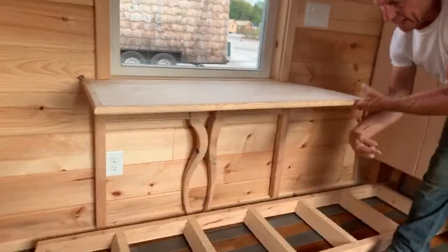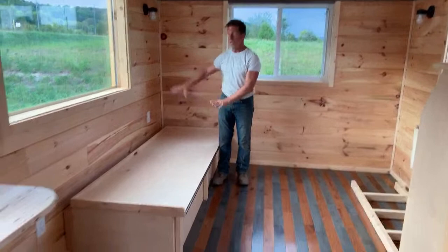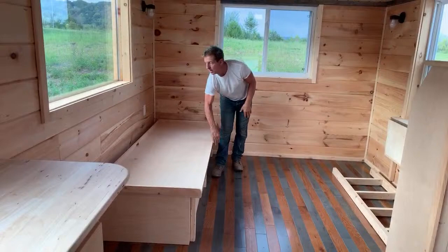Made her a beautiful table. She loves this because she can have dinner, or she can have her laptop, her desk, or anything. And then if she wants to, she can sleep downstairs. This is a sofa with cushions, or your TV over here, or you can have this as a full-size bed. And what this does is this flips over.